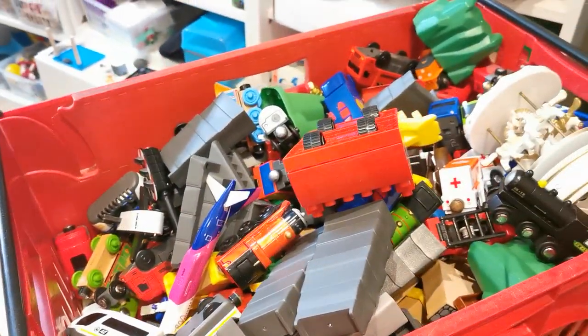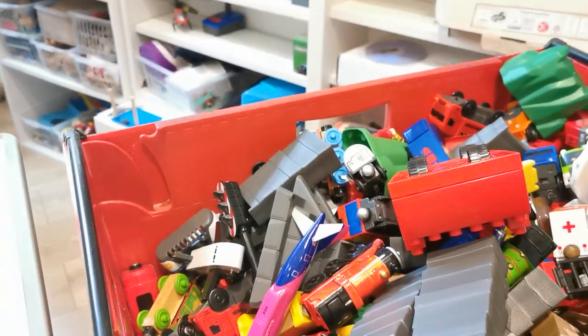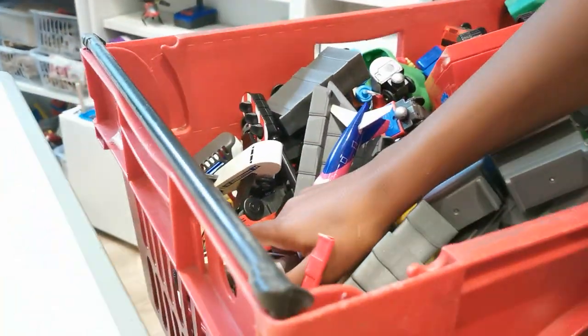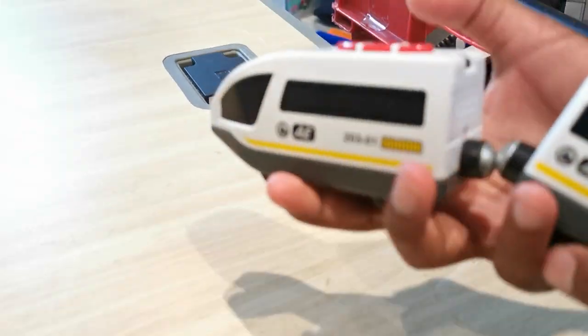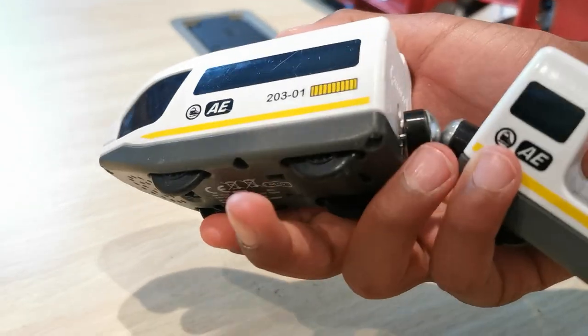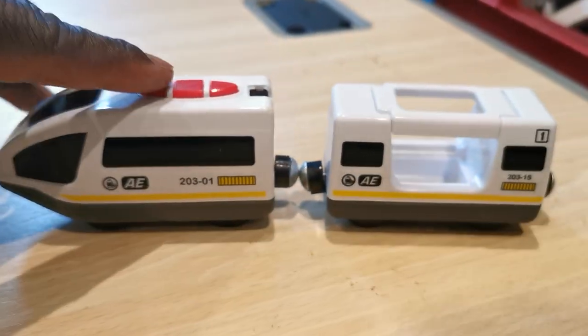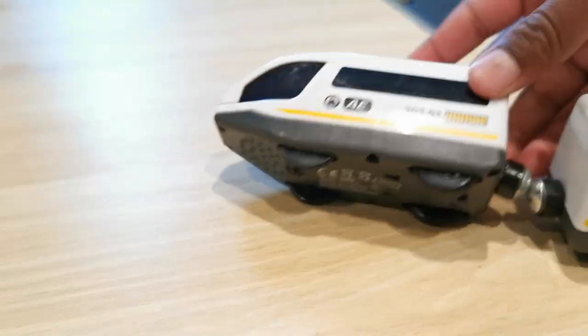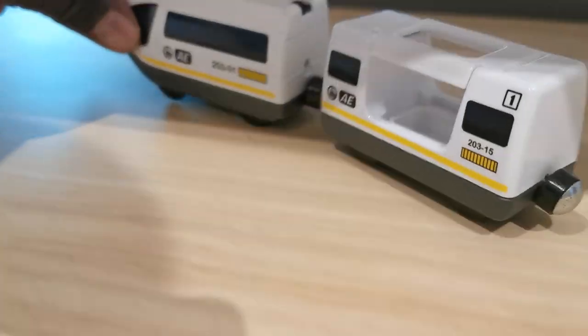So as you can see in here, we got a box full of trains. So we're going to share with you our beautiful trains, our train collection. First one is the quickest one we've got, and also my favorite. Super cool. Let's see if it's gonna go. No, it's not going. It's run out of battery. So it's super cool. As you can see, we're gonna show you our full collection.